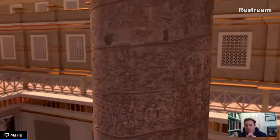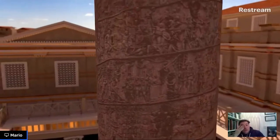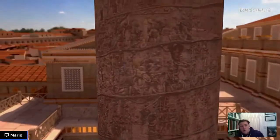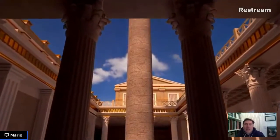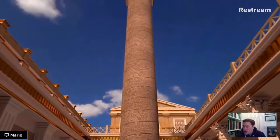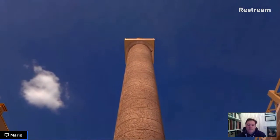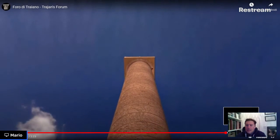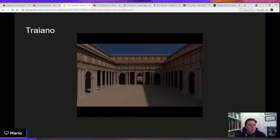If you unroll all these carvings, they are over 100 meters long, so over 300 feet long, which is quite long. It's like a comic book, but on large marble, to tell the story of all the battles, with hundreds and hundreds of figures carved along the column. And this is it.